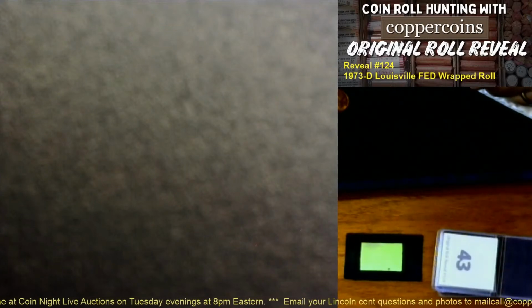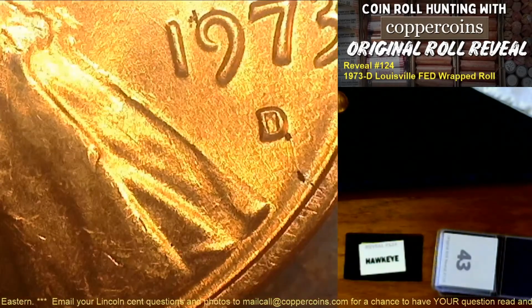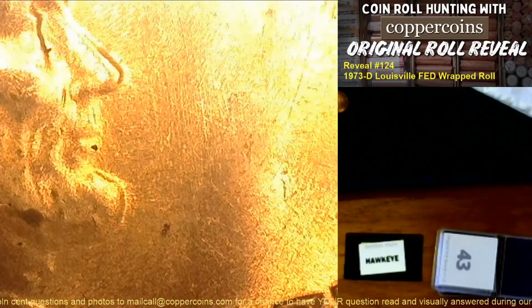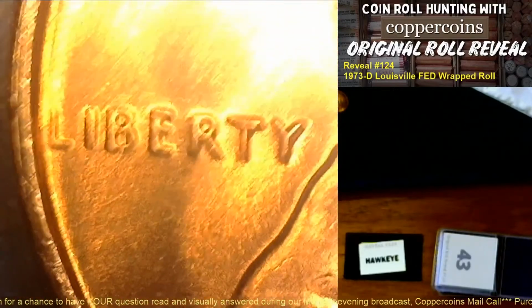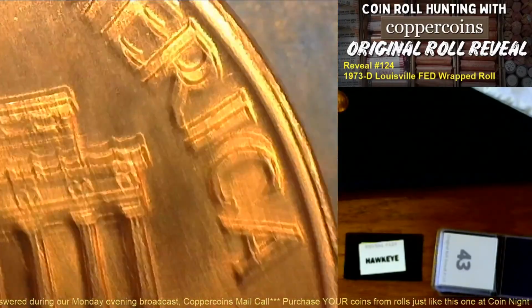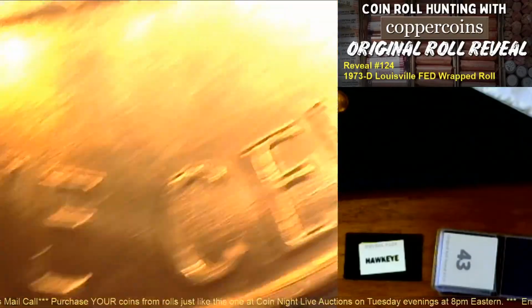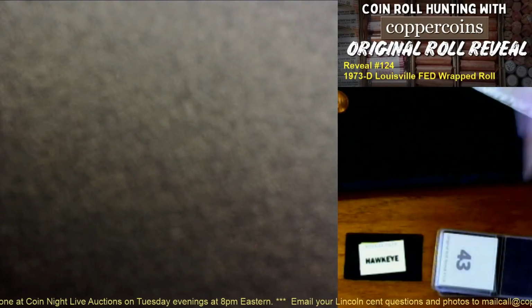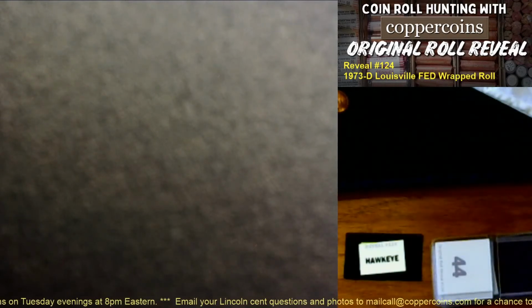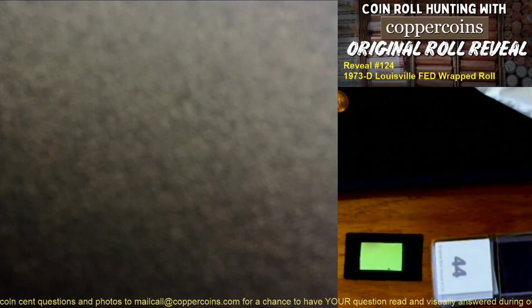That circle of death will kill you every time on the end rolls. On the end roll coins, they do come up from time to time. They're not always there, but there's always a chance that they're there. And they will only show on the coins on the very end of the roll. That's what happens when the end of the roll is pressed up against the crimping machine with a little bit too much force. The crimping machine, spinning as it does, comes in contact with the coin at the end of the roll and puts a circular scrape mark on the coin. That's what those circle of death marks are. They only happen at the end of the roll.